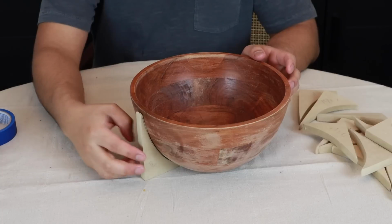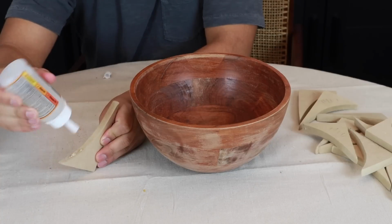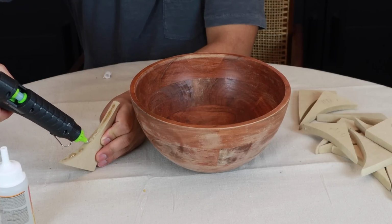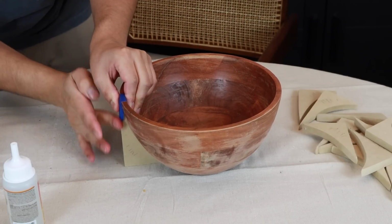To glue this onto the bowl, I'm going to be using some Gorilla Glue just because I have it laying around, but honestly any glue that would work on wood would work. Then I'm going to use some of the silicone glue, actually by Gorilla brand, just to hold it into place while the other glue dries, just clamping it down a little bit with some tape.